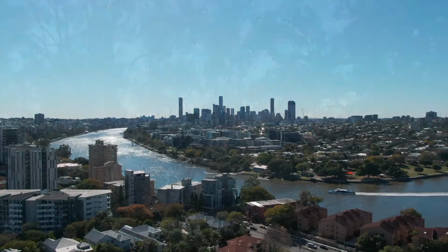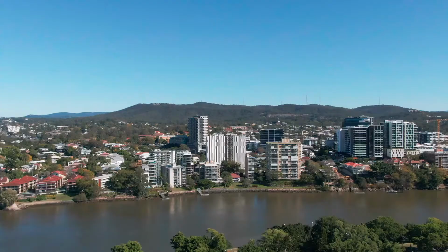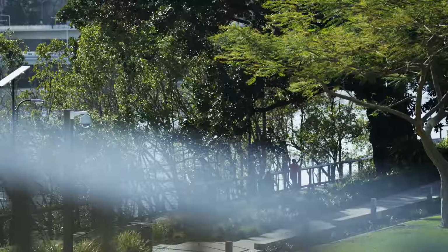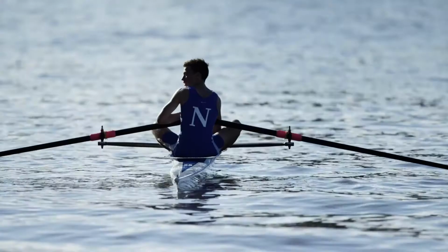Toowong is a highly desired suburb. Toowong's on the doorsteps of the city. From this particular property, you can walk to the shopping centre. It's the river walk, about 3 kilometres from the city, so it's close to everything. The university is so close by, it's the city cat, it's the rail.